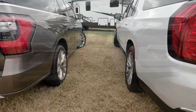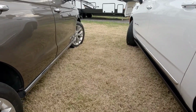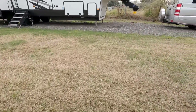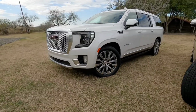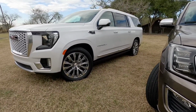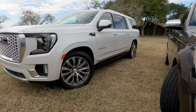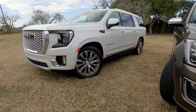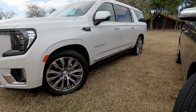So I'm going to walk in between the two vehicles. They both have 22-inch wheels, and they both have very similar tires. The Denali is 1.5 to 2 feet longer than my truck. When I was riding in the truck with JD, that's the first thing I asked when I first saw this Denali: will it fit in the garage? And he said no, so that was bad news for me.